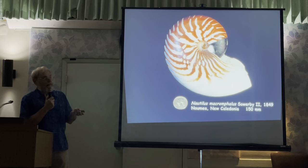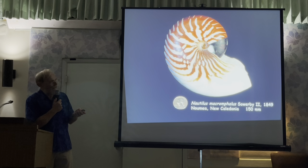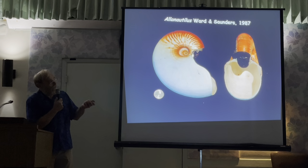Nautilus macromphalus. And you can see the coil in the center, which you can't see in regular nautilus. You can see a little bit of the coil. And also the interesting pattern on the stripes. That's a different species found in New Caledonia, somewhere east of Australia.